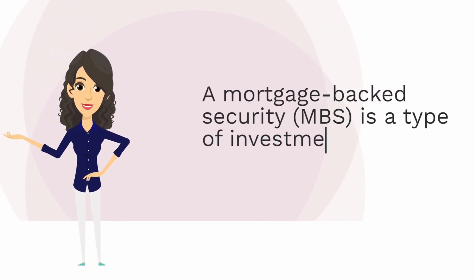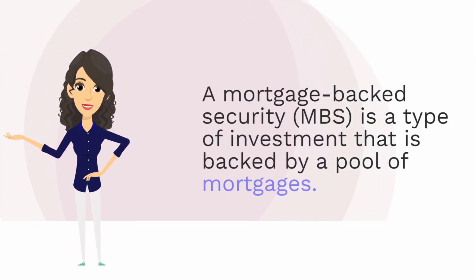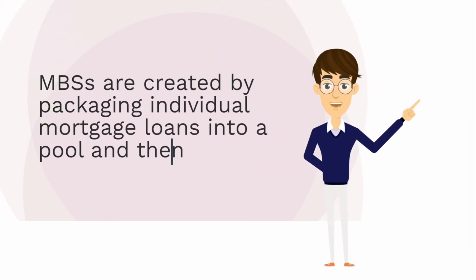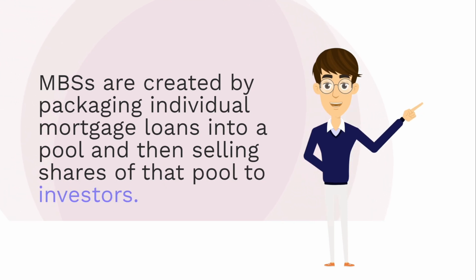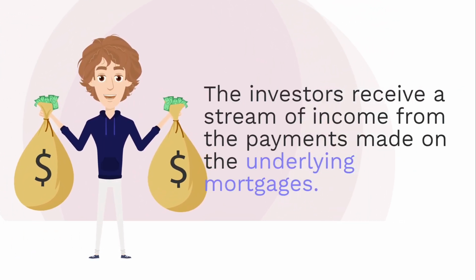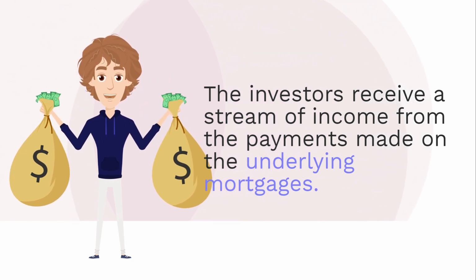A mortgage-backed security, MBS, is a type of investment that is backed by a pool of mortgages. MBSs are created by packaging individual mortgage loans into a pool and then selling shares of that pool to investors. The investors receive a stream of income from the payments made on the underlying mortgages.